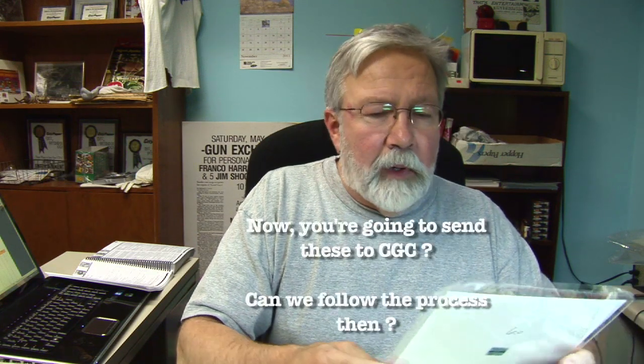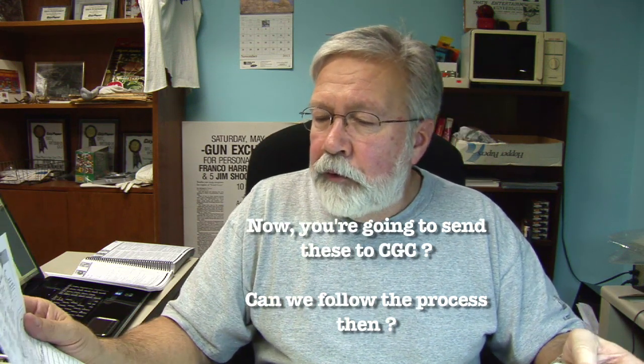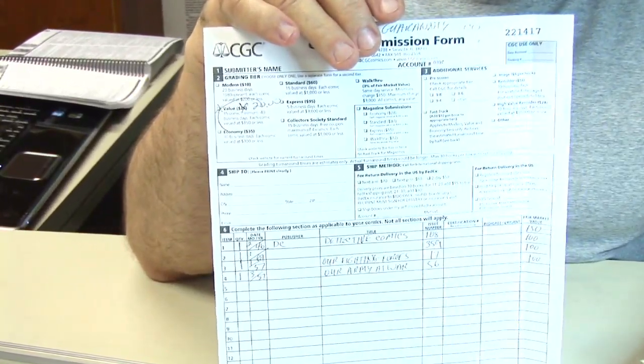Okay, so these are some of the books that I'm preparing to send in. You have to be able to grade the book. Now you're going to send these into CGC? Right. Could we follow the process then? Yeah. Well, first of all, you got to have a CGC form with an invoice number, and it takes a good deal of work and understanding of comic books to know what you're doing.